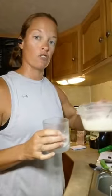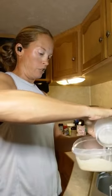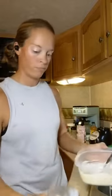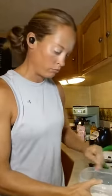You can either serve this right away or you can serve this later on in the fridge. So I'm going to dump a little bit in and stir it up. Glad I did it over the sink.